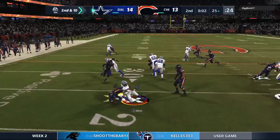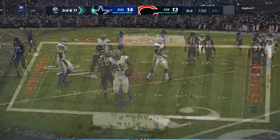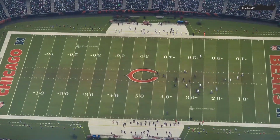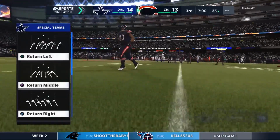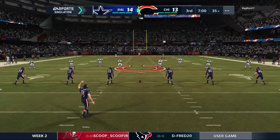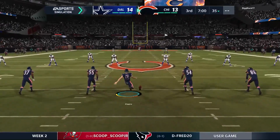Not wanting to take a chance this time, they'll keep it on the ground. And once again, he's going to be stopped up behind the line. 2nd straight play. Shades of the 85 Bear defense a little bit. So a very tight first half. We had to break in a 1-point game. As we'll head down to Orlando, that's where we find our man Jonathan Coachman at our EA Sports Halftime Report.